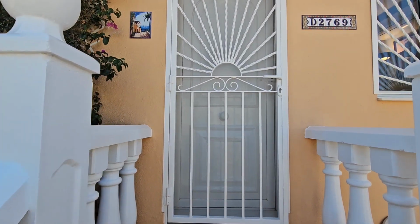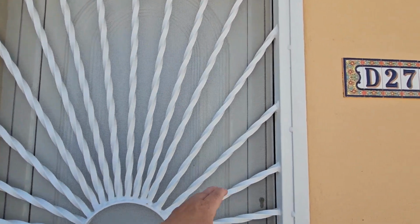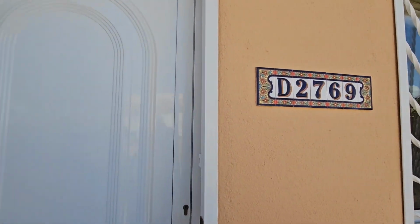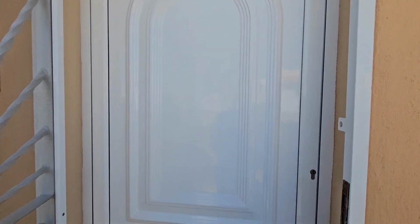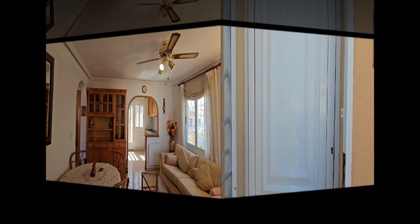I do like the little details, the different wreckers and how they've made them very ornate and the number of the doors and everything. I think it's lovely. It's quite charming. Adds to the charm of the property. This house has a modern door.